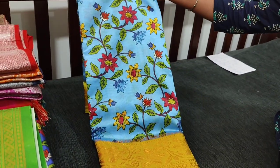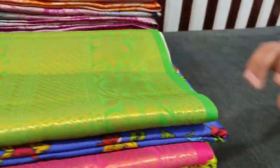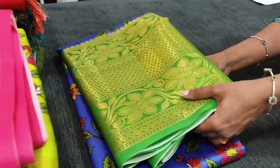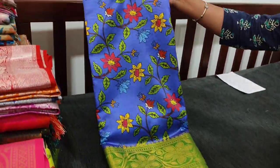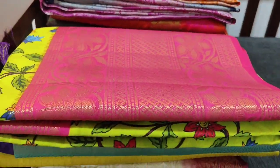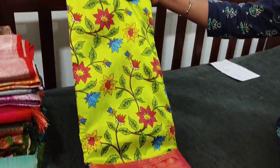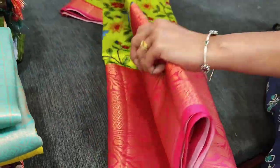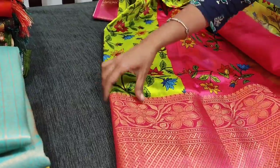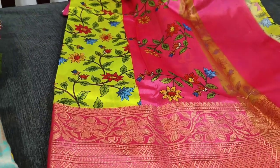Next color is light blue with bright yellow combination. Fourth color is dark ink blue with light green. Totally we have 5 different combinations in this. This is a nice bright green with pink combination. So this is the pallu for this. The cost of the saree is 1849.